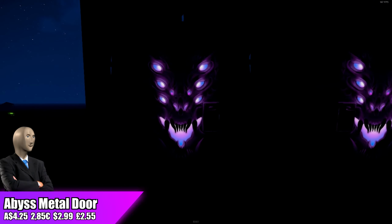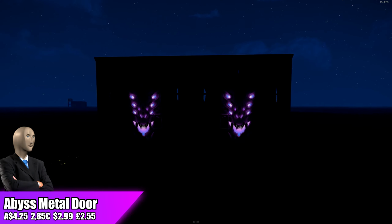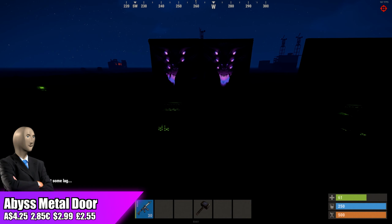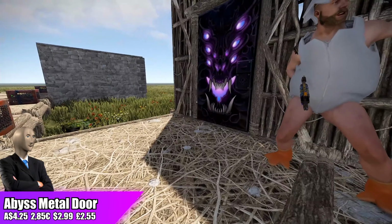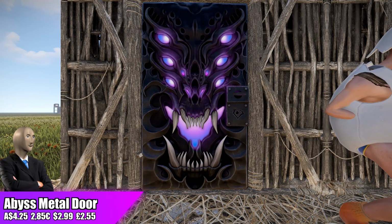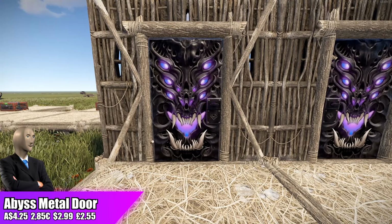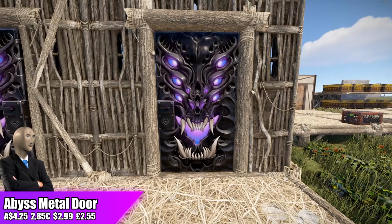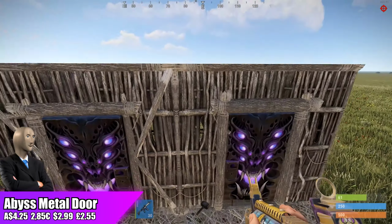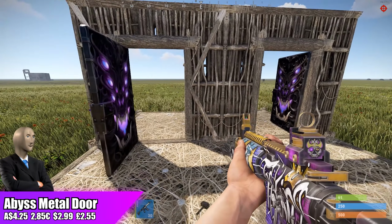And when it leaves the Rust Item store and goes to the community market, I think it'll be sitting around that $4.50, $5 mark. So you won't actually be making that much money off of it because of the Steam tax. So this is really something that you're going to have to hold on to until like Christmas, January, February as well, just because of the Steam tax and the initial starting price. So you could try and get the Abyss Metal Door off of the community market with a buy order, but overall, I actually don't think it's going to be the best short to medium term investment. So keep that in mind if you want to invest in the Abyss Metal Door.